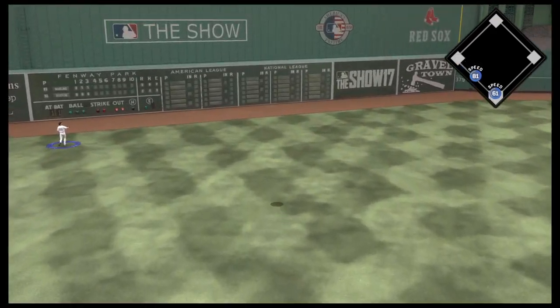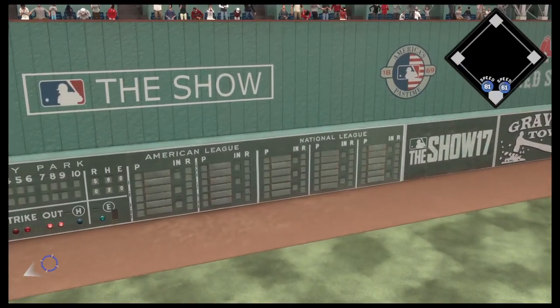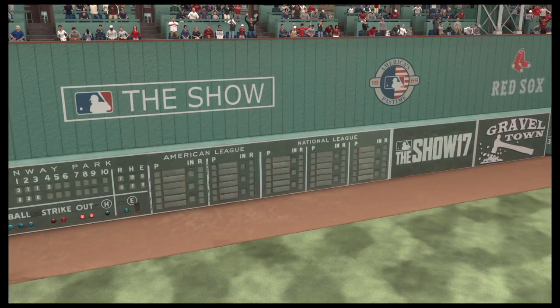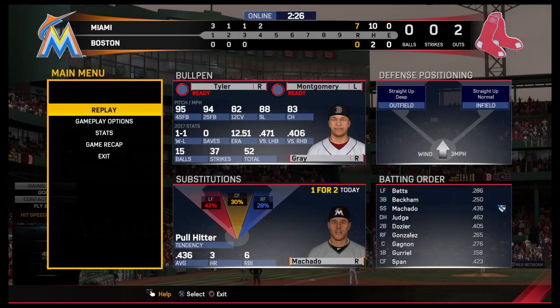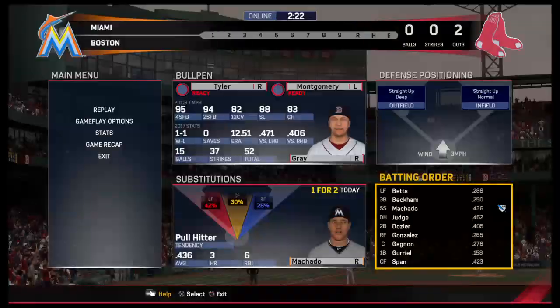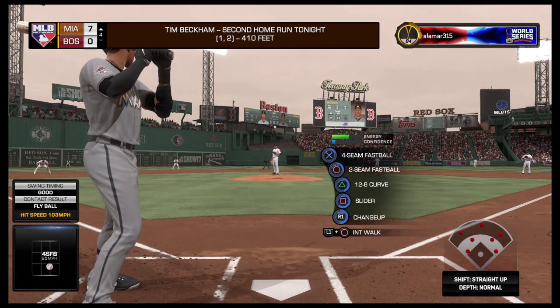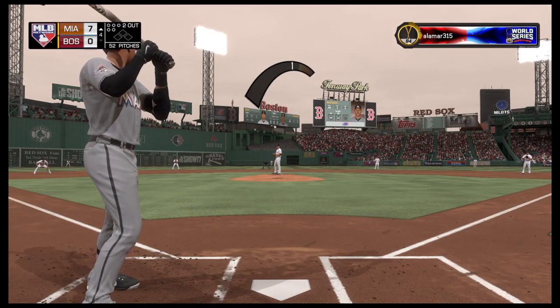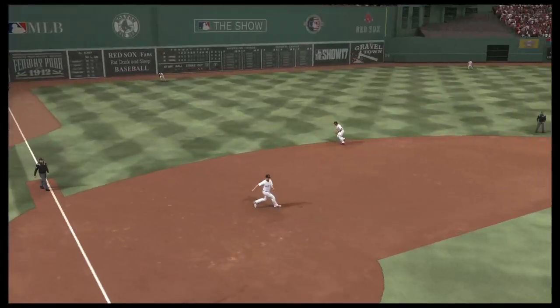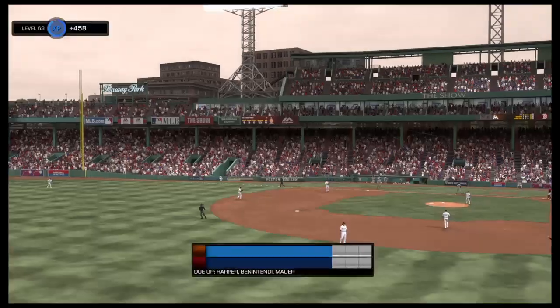Oh, and this ball is absolutely blasted. High and deep and out of here. And I mean by plenty. That ball was... Here it comes. Line shot to third, and the side is retired.